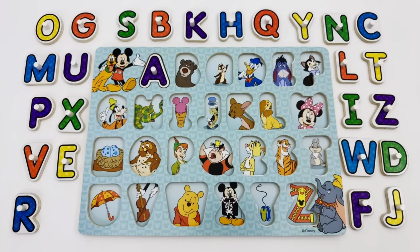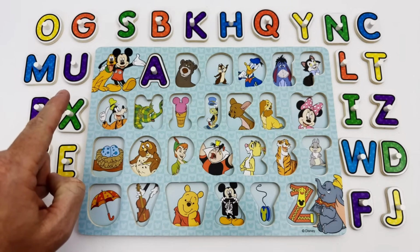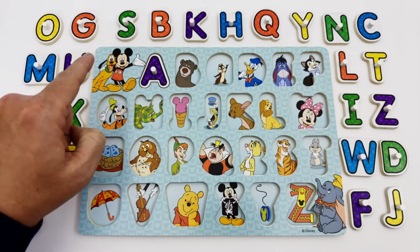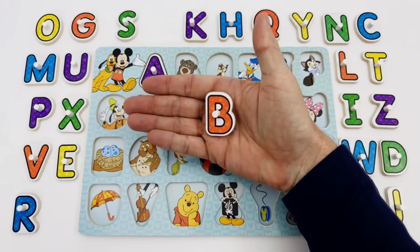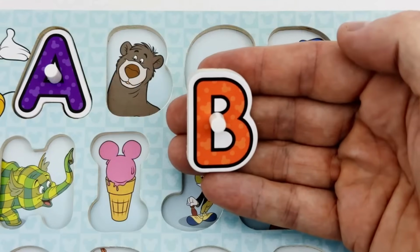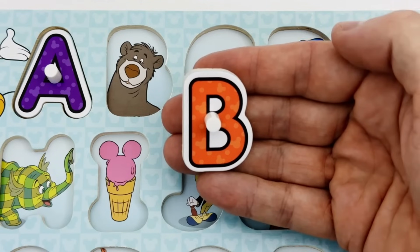The next letter we are looking for is the letter B. Where is the letter B? Is this the letter B? No, that is not the letter B. Oh, wait. Here is the letter B. The letter B is red. The letter B. B is for Baloo.